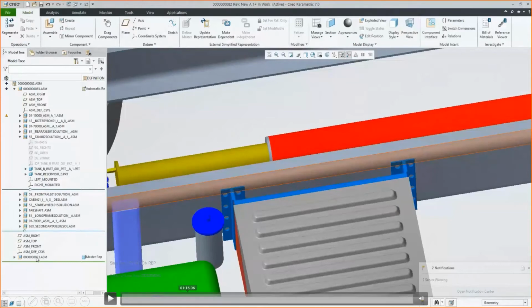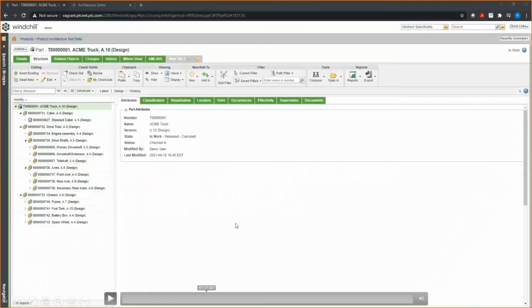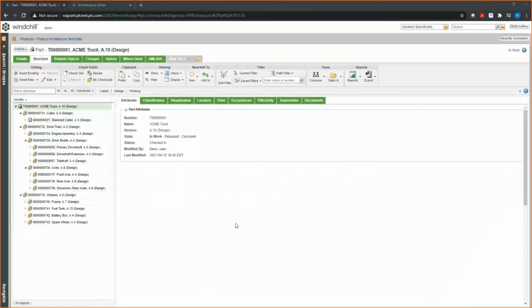And that's it for the dynamic positioning feature. Are there any questions about dynamic positioning or platform structures before we move on to the next topic?